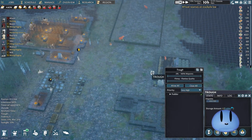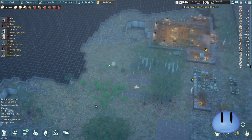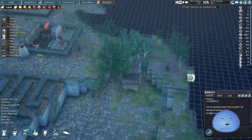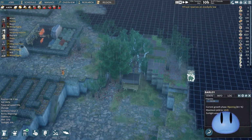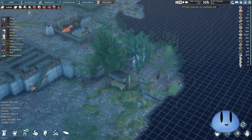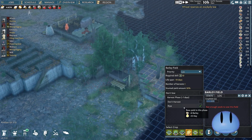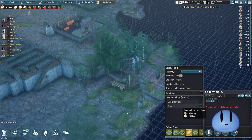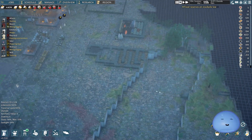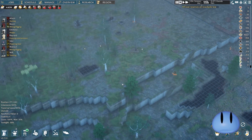Okay. It looks like the trough has not been filled with the hay that we collected. That's okay. It's not good, but it is okay. Let's see. We also have barley here. That's going to be done in like a day and a half. How did we set this up? We set it up to ripe. And if I remember right, barley is what you plant again. So this is actually perfect right now. We'll just let that go then. All right. And here we go. We have hunting going on as well.